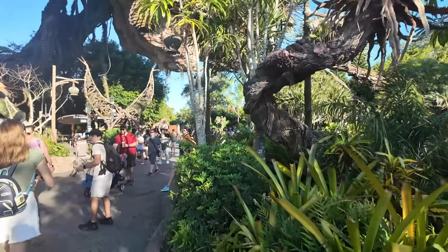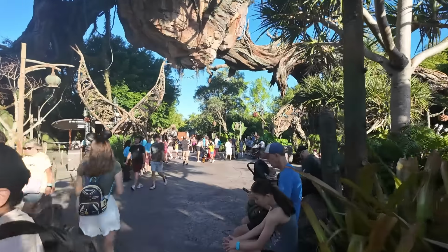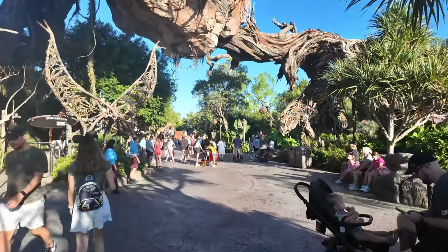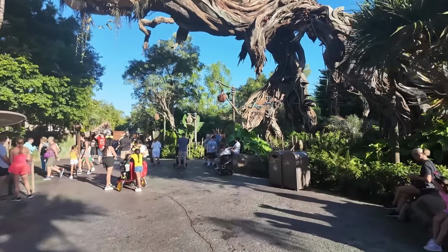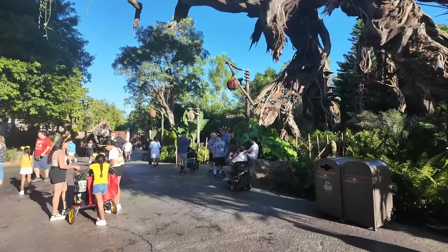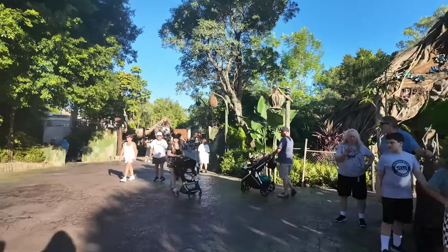The first thing in the morning, they're making their best guess. So with Na'vi River Journey, it wouldn't be out of hand for it to get to 30 minutes that early. But when they realize it isn't, you see that it drops to 20 minutes. They're just making a solid prediction, which is why oftentimes wait times are a little bit shorter than posted. The only exception to that is the most popular rides in the park.